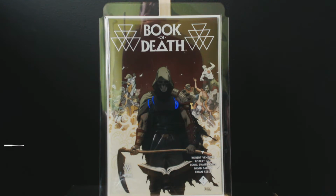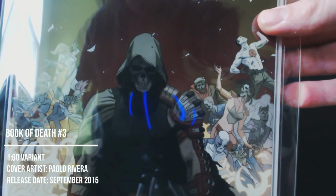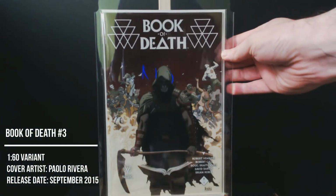Next book I got here, this is from Valiant. This is Book of Death number 3 of 4. This is the Paulo Rivera. I believe it's 1 in 50 or 1 in 60 variant. I'm not quite sure, but it's one of the harder variants to find. I love this cover. I love the colors on it. I'm really a fan of Paulo Rivera's work. This one's a little more anime-esque. It's got a lot of the Valiant universe characters in there in the background with, like, death masks essentially. It's just a really great cover.